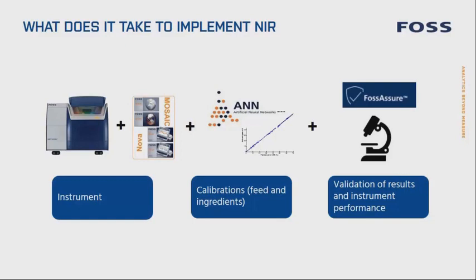With raw materials changing over the season and the feed formulation constantly being optimized, you need, on a regular basis, to validate that your calibrations match your samples and that the instrument is working correctly.